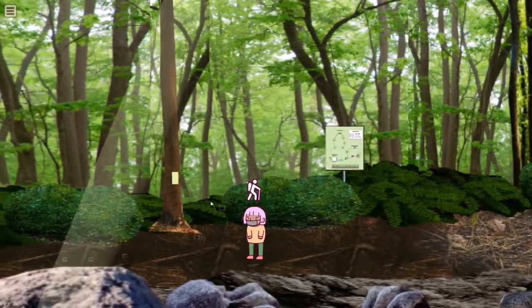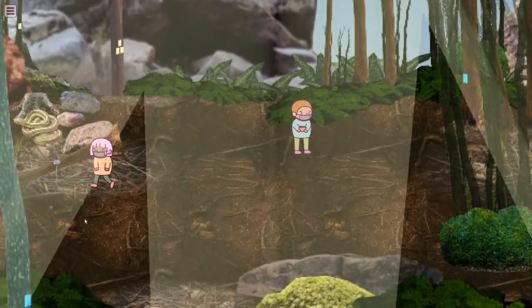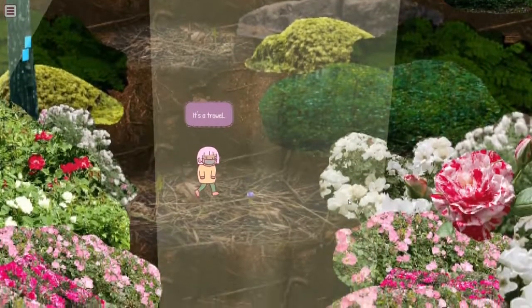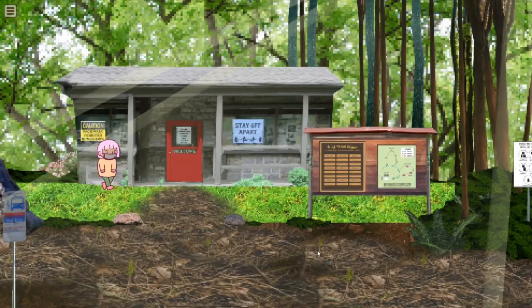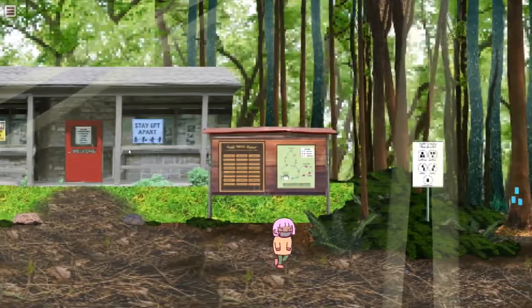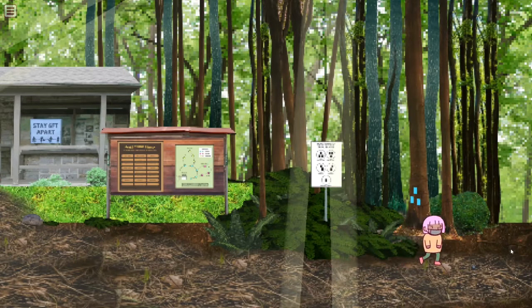Jeez. The fact that I haven't got all the things yet is kind of shocking. It's just difficult. There we go. I feel like some of these items pop up later, I'm just completely missing them. I'm probably just missing them, but dang. I have the trowel. I'm missing like one more item, and I can't remember what it is. I got the watch. I missed some pictures for sure.